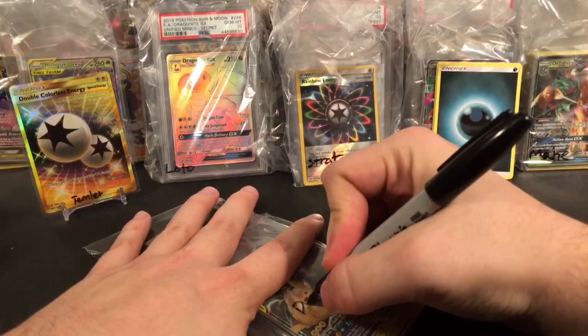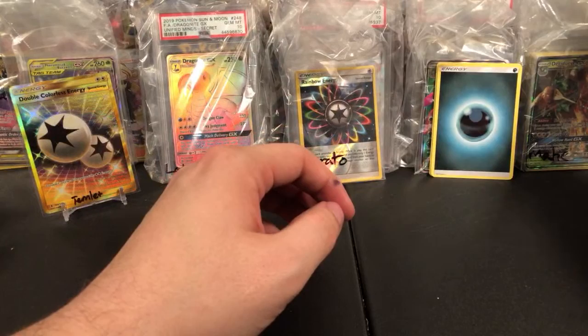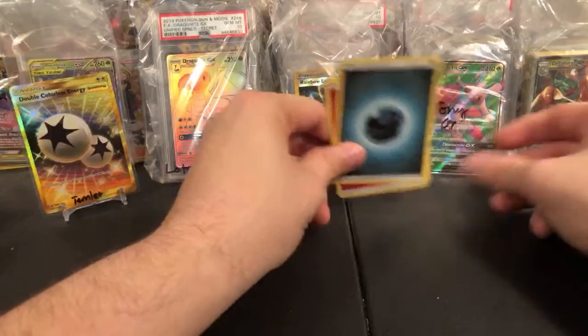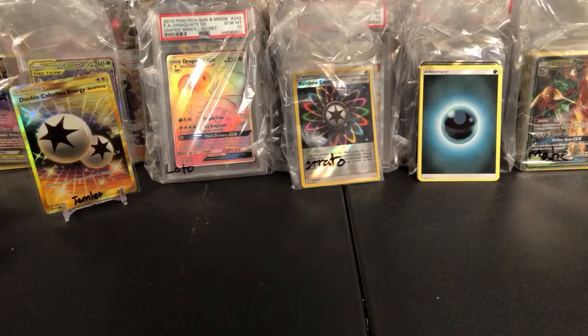I think that with the GX cards, if it's an ugly art on the card, it's not really going to be too valuable over time. But if it's a very good art on the card, I think it will be valuable. Talent says, can I see my cards? Well, hold on. Not at the moment. We're going to help Stratosphere next. So Stratosphere wants to team up with Bulk.